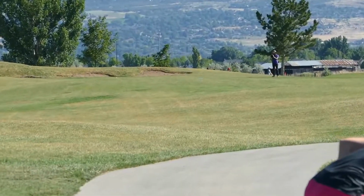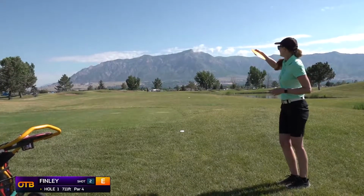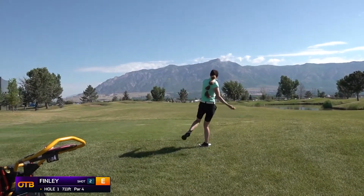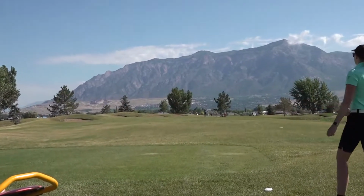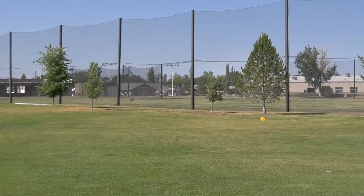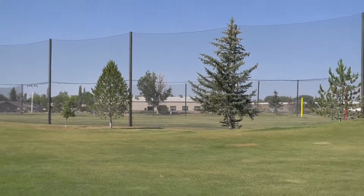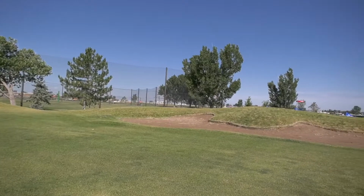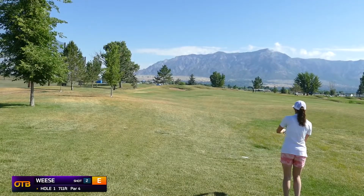Here's Sarah, putting herself right in front of the bunker. It should be an easy putter up shot from there. Here we see Holly Finley. Again, just short of those bunkers, so not really testing that, and she should have a nice couple options for her approach.